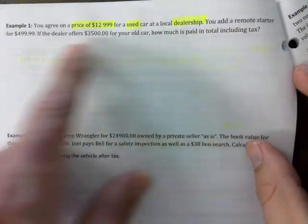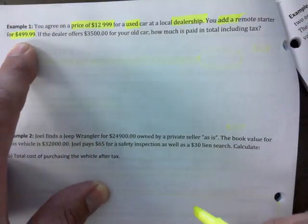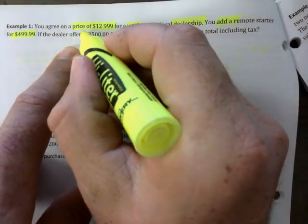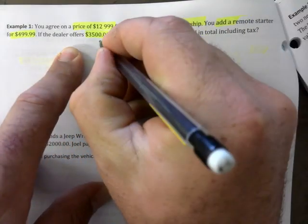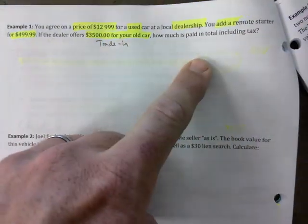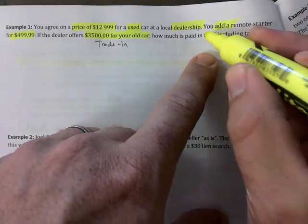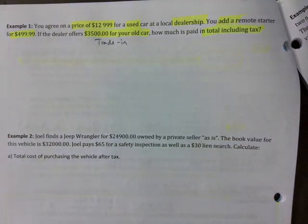You add a remote starter, right? So you add a remote starter for almost 500 bucks, and you get 3,500 for your old car. So that's a trade, right? Trade in, okay? How much must be paid in total after tax? So they want total including tax. So here it is.